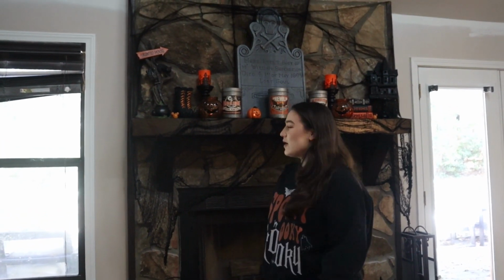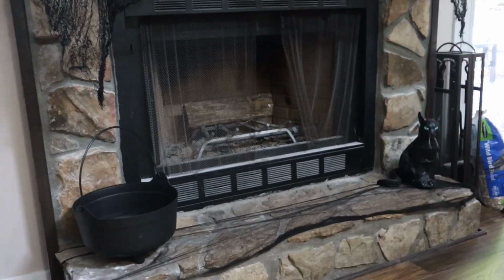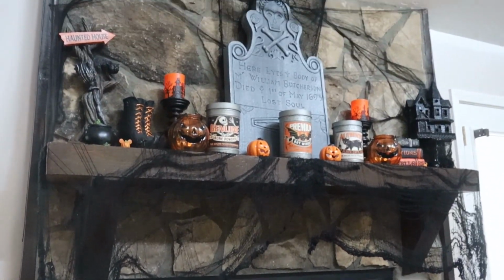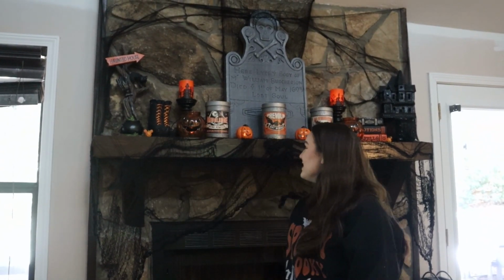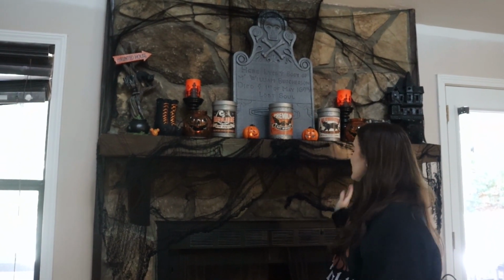This is where I put kind of all of my hocus pocusy, orange and black, more vintagey Halloween looking decor. So we've got Mr. Billy Butcherson's grave up here. We've got a haunted house sign that points to my haunted house, which I consider the Sanderson home in my brain. And it's got Binks on it, and then we've got Hocus Pocus Pharmacy and jack-o'-lanterns and little candles.